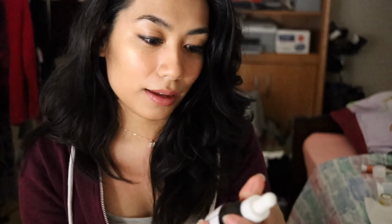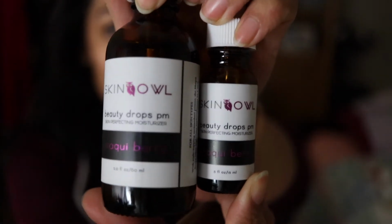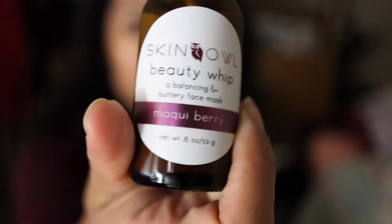So I have the Beauty Drops PM in Maki Berry. I have the full size, and I also have the travel size. And I also have this Beauty Whip in Maki Berry. So these I also use in the PM, and these are doing pretty well. I mean, no complaints here.